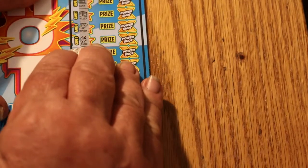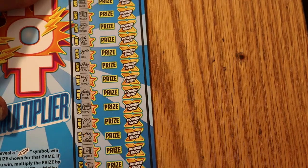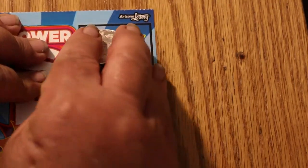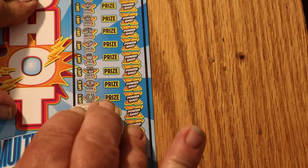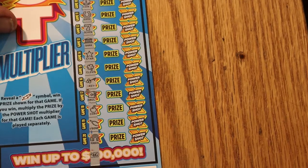Nothing. Nope. Down to nothing. So, ticket 10 is no good. Moving on. Ticket 9. Nothing. Come on, lightning bolts. Okay. Ticket 9 was nothing.